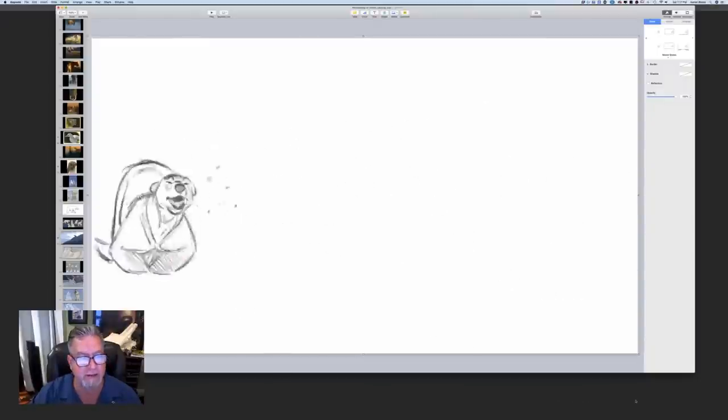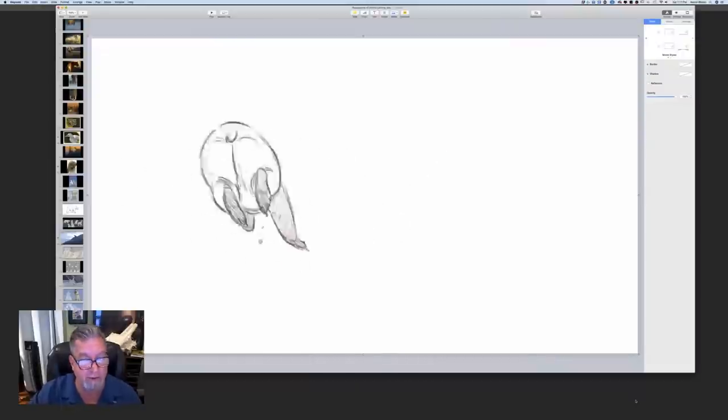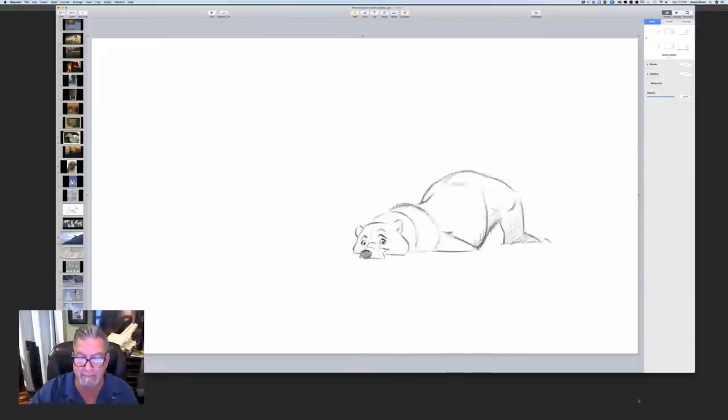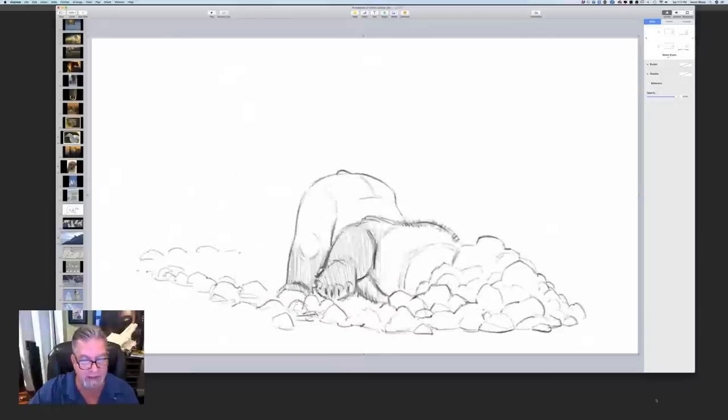Once again, here's our little character, Snow Bear, or this isn't Snow Bear. The Snow Bear is made out of snow. But actually, we named him Glenn. Yeah, this guy is Glenn, named after Glenn Keane. So there he is having some fun.